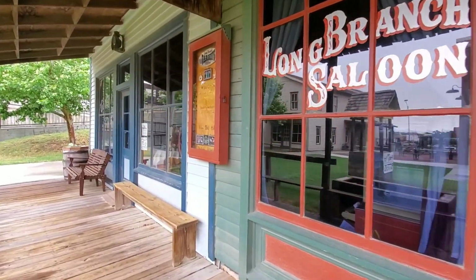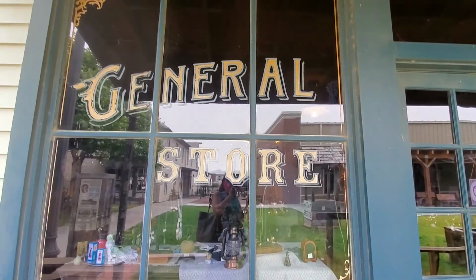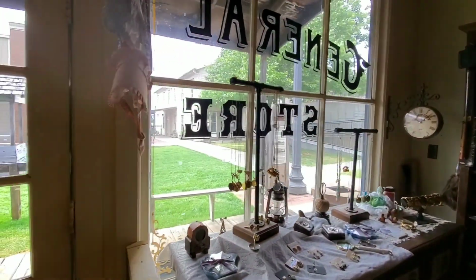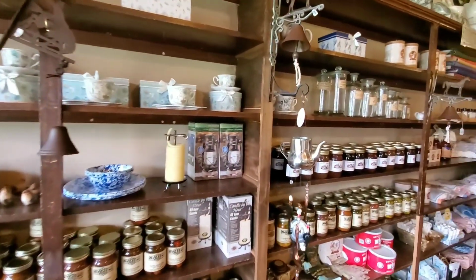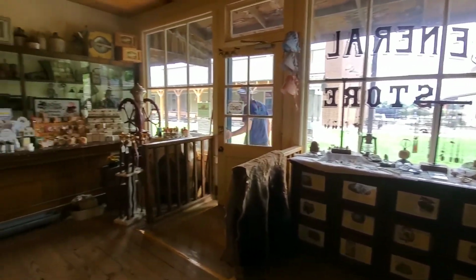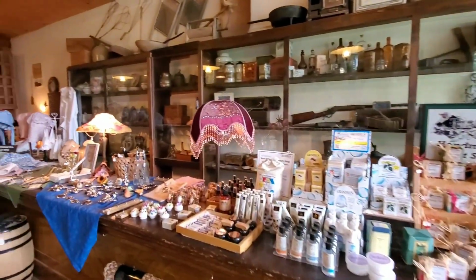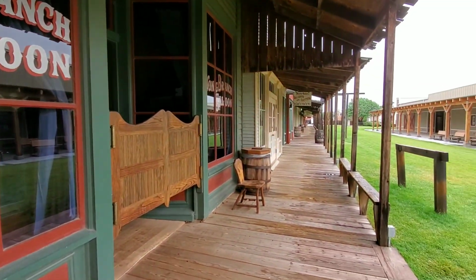And just to give you an idea, we're now at the opposite end where the general store is as well. Now we'll take a look inside the general store. And it is a store. All these items are for sale. There's just a lot to do here in Dodge City.